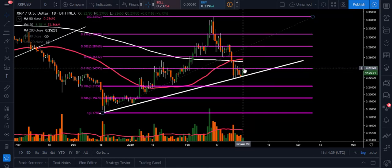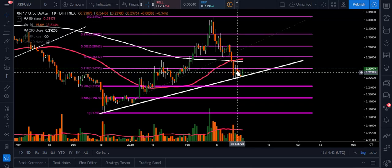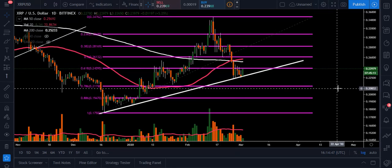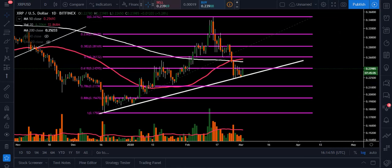And then what we would need to do is get back up above this 0.618, because we retraced so hard, we actually fell between that 0.618 and that 0.786. So kind of that no man's land right in there. So we need to get back up above the 0.618 and have that act as support so that we can then get over top of that 200-day moving average.